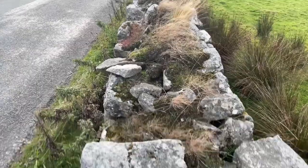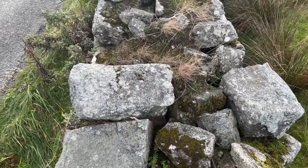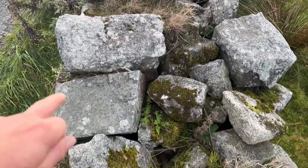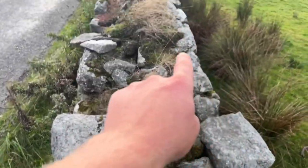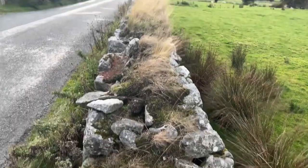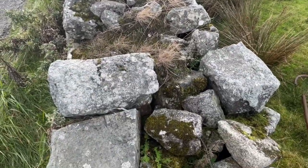Yeah, this wall is about 3 feet thick. So you've got two outer courses and then fillers in the middle. It's the same one I was walking along.